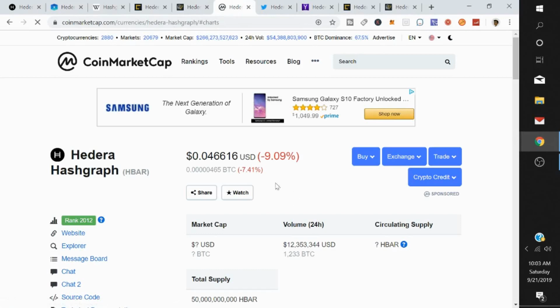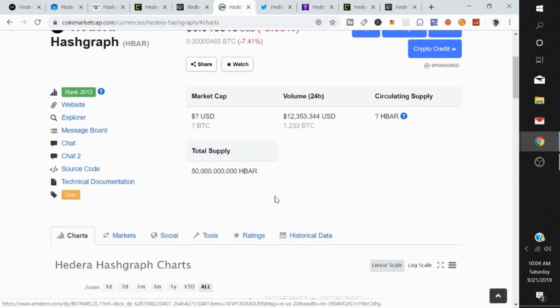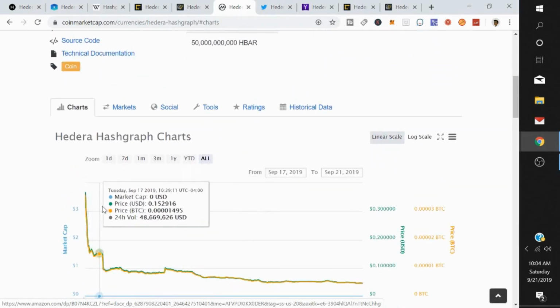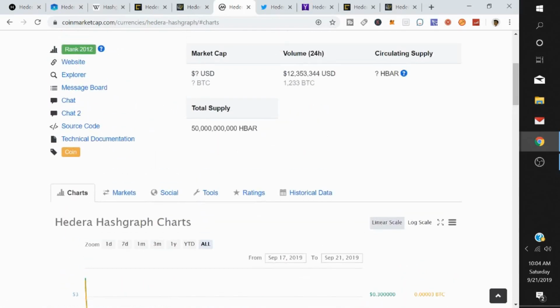And here's Hedera on CoinMarketCap. As you can see, it's 4 cents right now on CoinMarketCap. You can see the chart for the past 4 days. It started pretty high, 36 cents, and it went all the way down to 4 cents. The total supply is 50 billion. It's a lot.